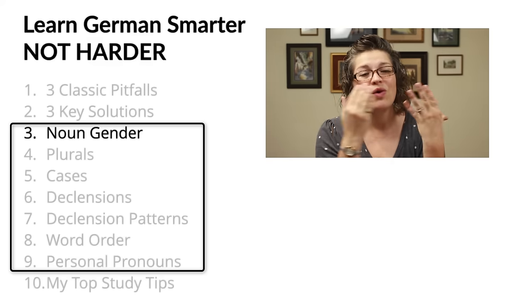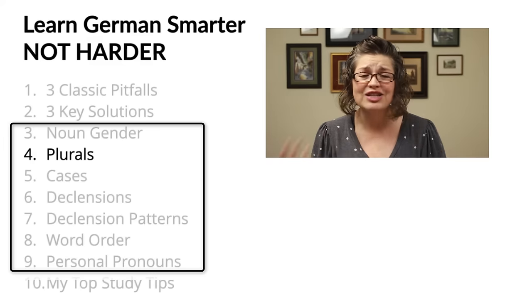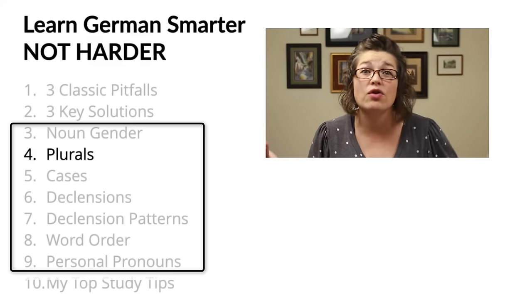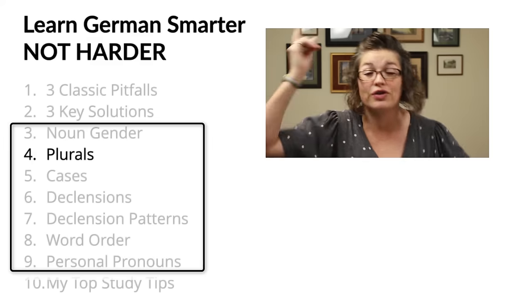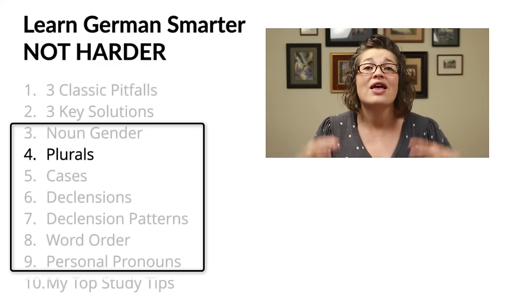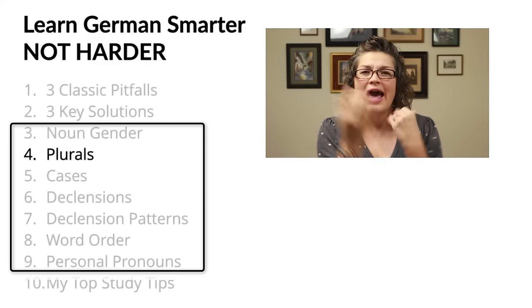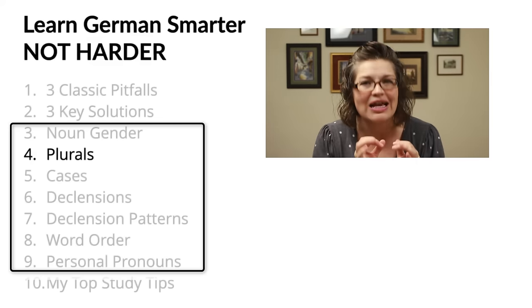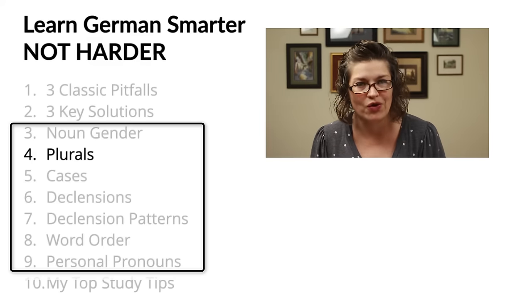Likewise with noun plurals, it's usually taught that this is also totally random, that you just have to memorize the plural of every single noun in German. Good luck with that. But it turns out there are connections, there are categories, there's a whole system that we can use that takes the guesswork out of German plurals, okay?